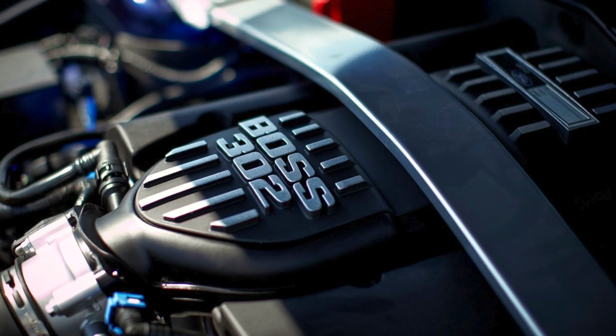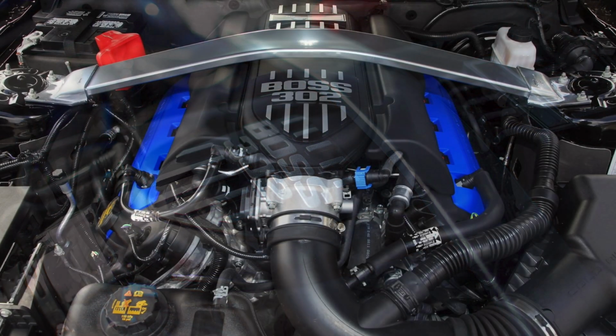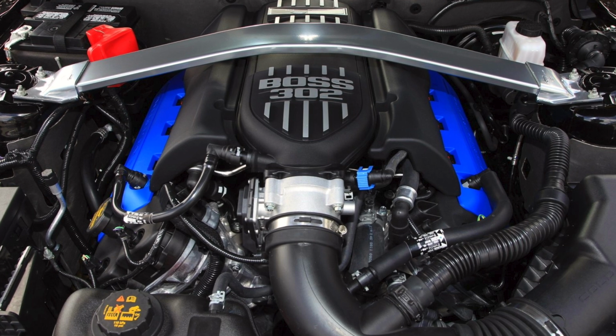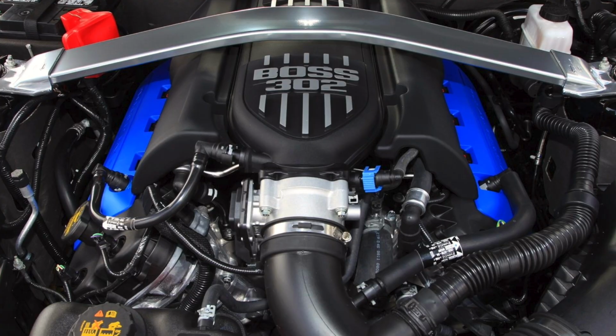It was mated to the MT82 manual transmission and used a 3.73 rear axle with carbon fiber plates in its limited slip differential, or had an available optional torsion differential.